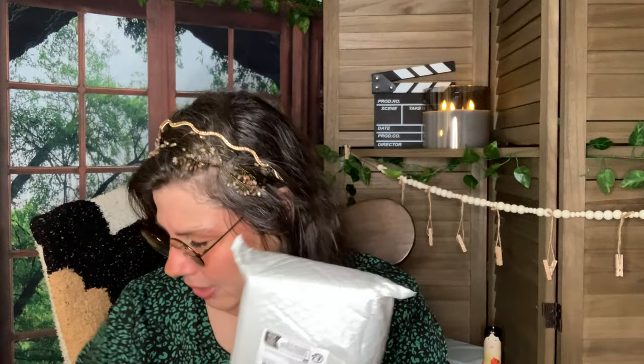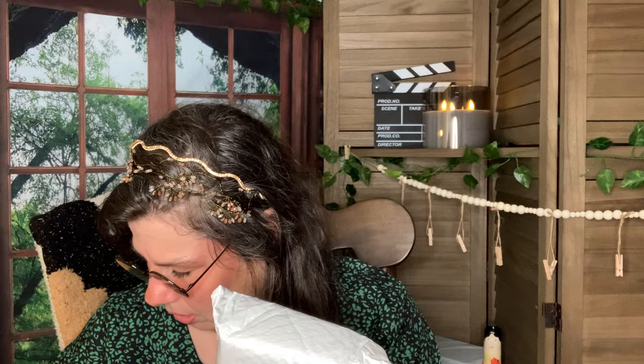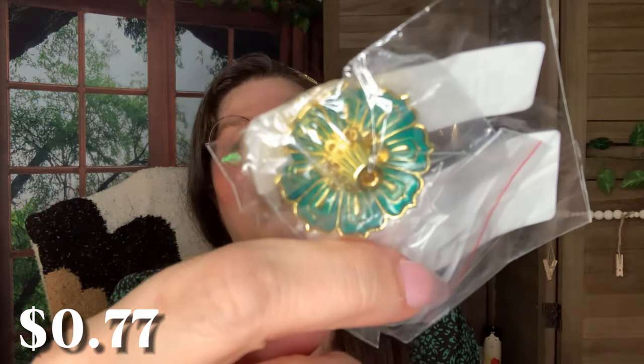What was this heavy thing? Now I'm super curious. Wait, no, let's open this first. This is just for incense, and I thought it was super pretty because look at the color. It's just like a little green flower.